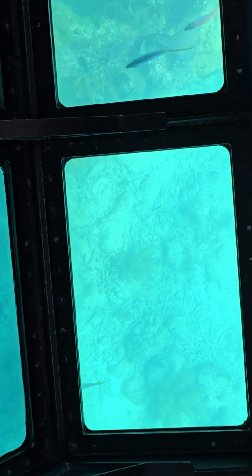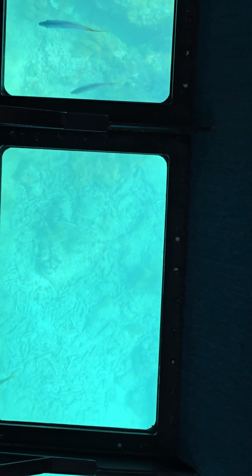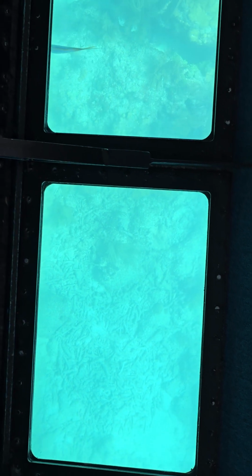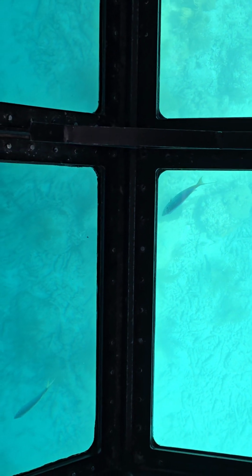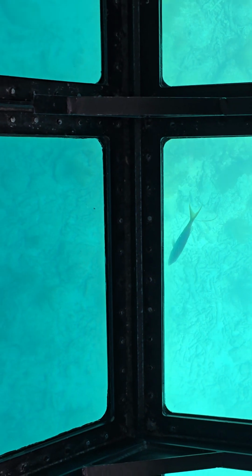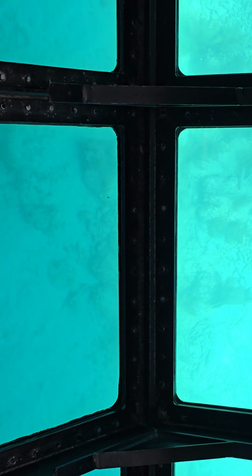Down here, we headed pretty much due south. We would have traveled another 84 miles south. You guys know you're all closer to Cuba right now than you are to Walmart. The closest Walmart is over 100 miles away.